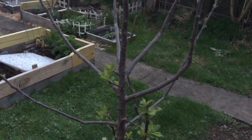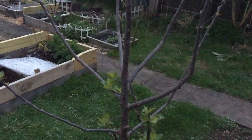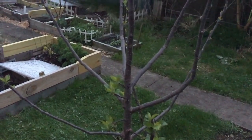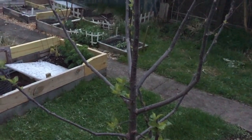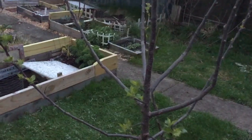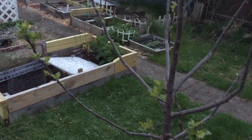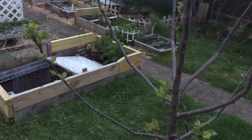freezing or right below the freezing level. I hope it doesn't hurt this apple tree I grew from a seed. As you can see, there's snow covering any flat surface.